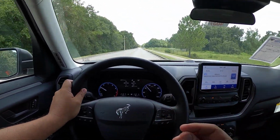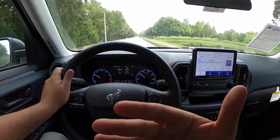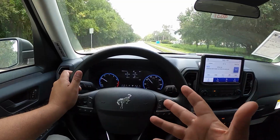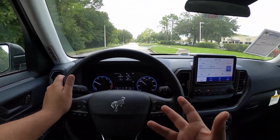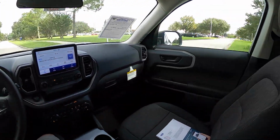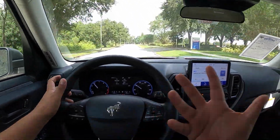Obviously it doesn't have a ton of power. I'm sure you can massage a little more power out of this engine with some tuning. But the torque feels very good. The power does taper down after 4,500 RPM, so it's not a punchy engine on top. But in town, you've got plenty of torque, and I think that torque will definitely help out if you're doing some light off-roading, no problem at all.